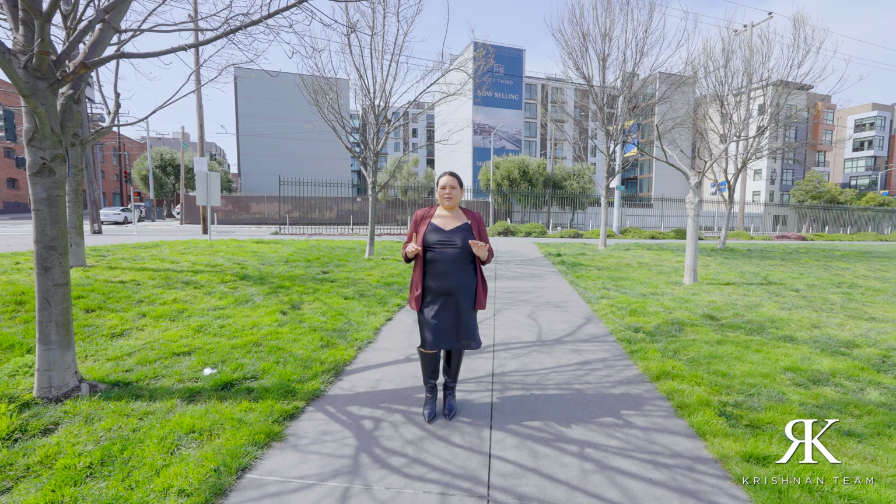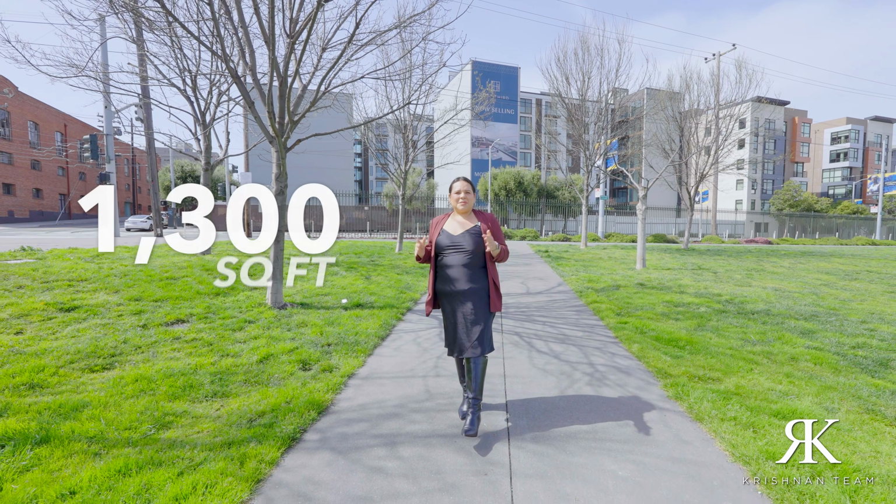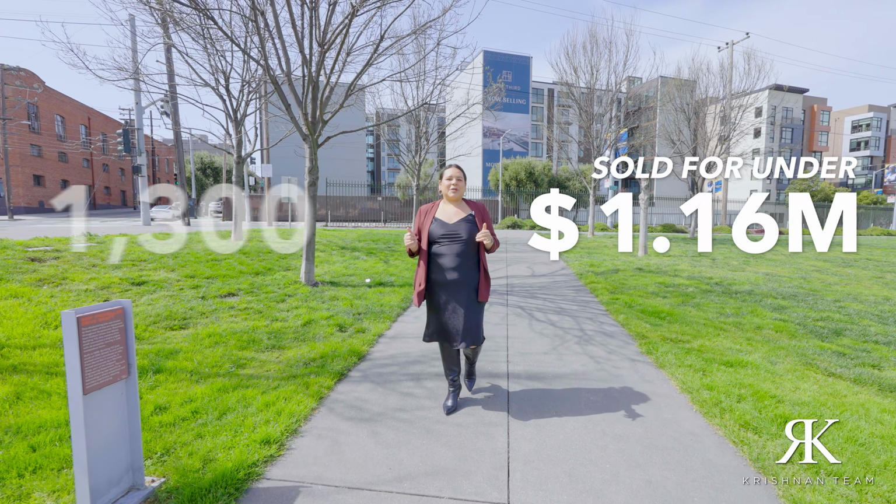I think in the last year, only one single family home sold. It was a small 2-bedroom, 1-bath. I think it was like 1,300 square foot and it sold for under $1,116,000.